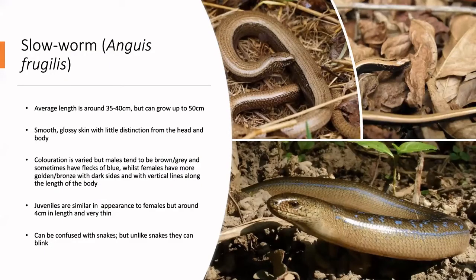Okay, so our second widespread and common lizard species. And one of everyone's favourite facts is that this is actually a legless lizard. It does look a little bit like a snake. Now the slow worm is around 35 to 40 centimetres. They can grow up to around 50 centimetres, so they're a lot bigger than our common lizards. And the best feature you want to be looking out for to give you a positive ID is this smooth, glossy skin. So they do have scales, but those scales are smooth and glossy. It gives it a very shiny looking appearance.